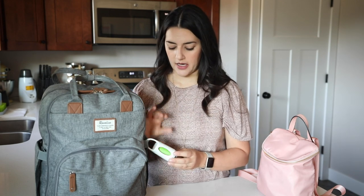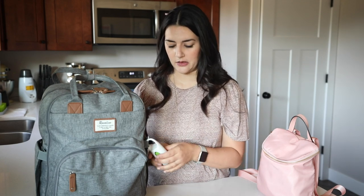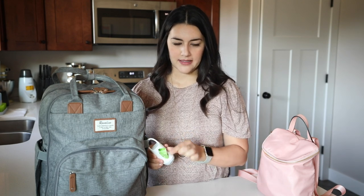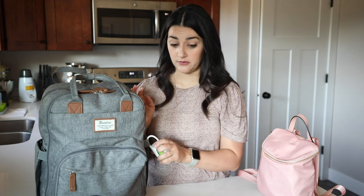On the side of the backpack, I just have this Munchkin diaper bag dispenser. I don't know what to call this little thing, but basically you keep little bags in it. They look like doggy bags. These are scented bags that you can stick your dirty diapers in. So when you throw your diaper away on the go, you're not stinking up someone's trash, or a trash at a restaurant or something. So I love having these.